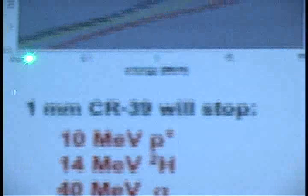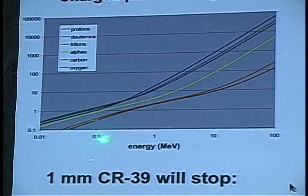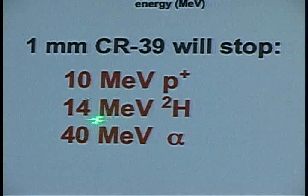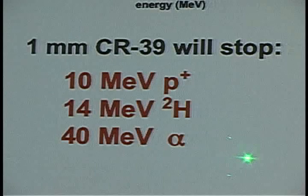Now, again, with charged particles, there is a range that they will go. And this is the thickness of the CR39. This is 100 microns, this is 1,000 microns. This is the energy of the particle to go through it. And what I want you to remember are these three things right here. 1 millimeter of CR39 will stop a 10 million electron volt proton, a 14 million electron volt deuteron, or a 40 million electron volt alpha particle. That's what it takes to get all the way through the CR39.